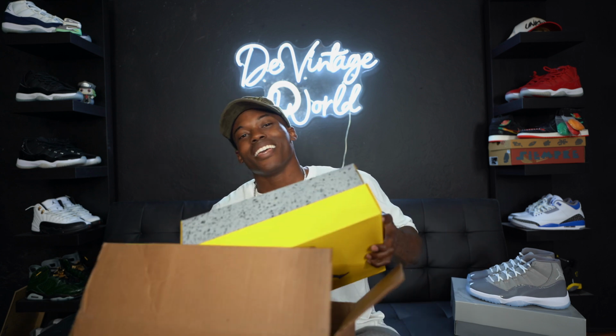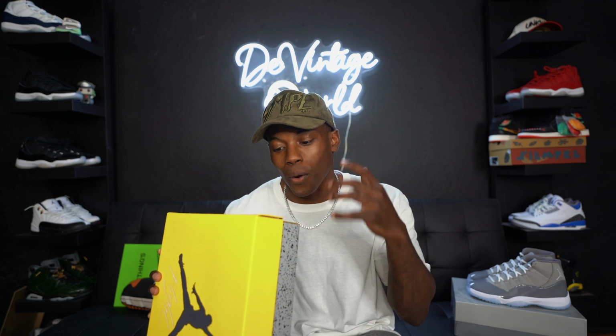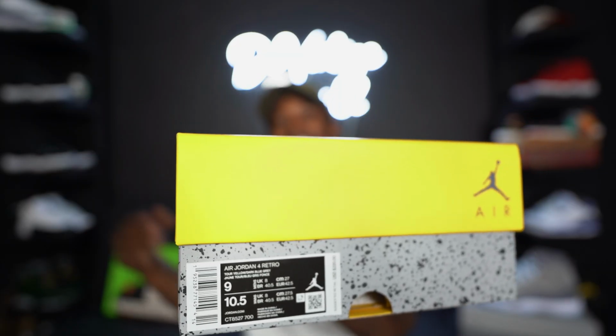So let's get into these things real quick. And yes sir, we have not one pair, but two pair of these beautiful things right here. So you guys already know what the box is: Air Jordan 4 Retro Tour Yellow Dark Blue Gray. These just retail for $220. Check that thing out, man. $220. Let's go ahead and pull these things out of the box and chop it up real quick.